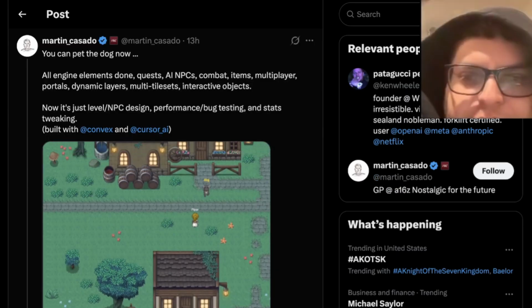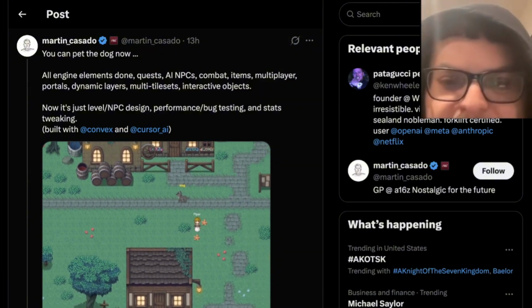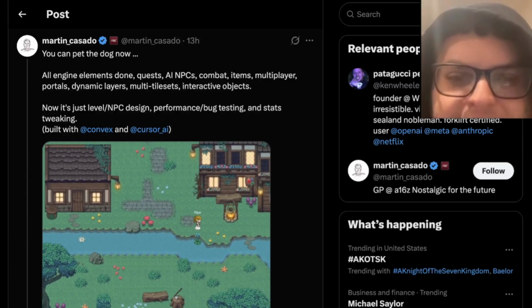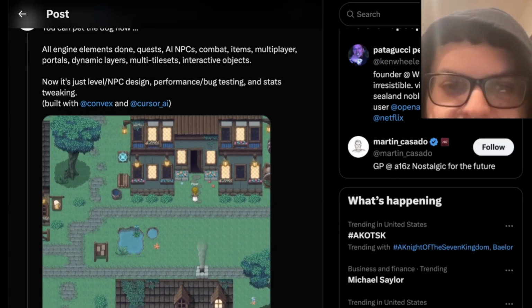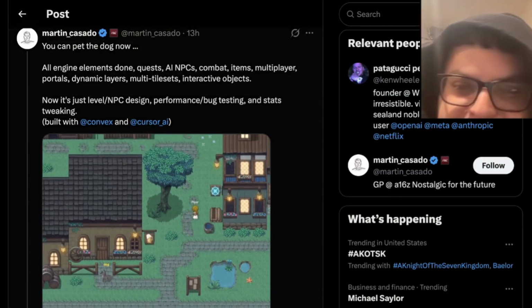Okay, next we have this tweet from Martin Casado. We just cover him from time to time, so I liked what he was building here, and I learned about this new package, and I thought it would be interesting for anyone who's into game development and all that. So he has this game that he's working on, it looks like Stardew Valley or one of these 2D games, obviously, but he's saying all the engine elements are done, and he built it with Convex, which is super sick.